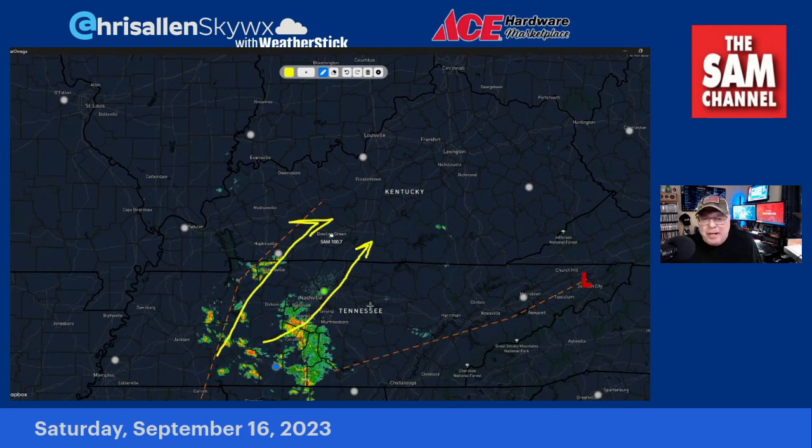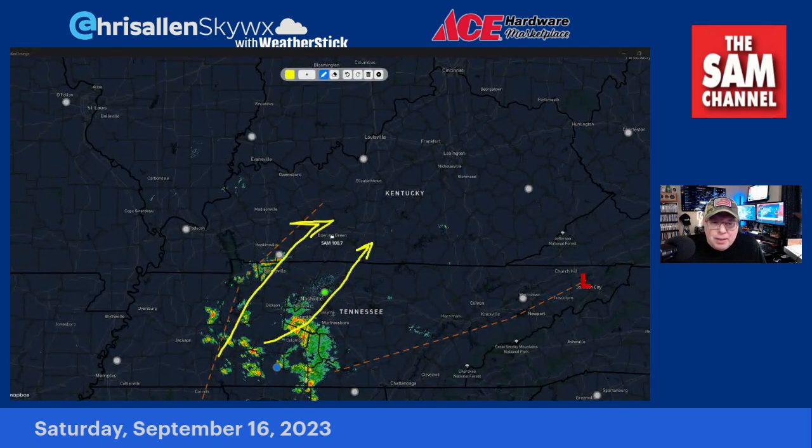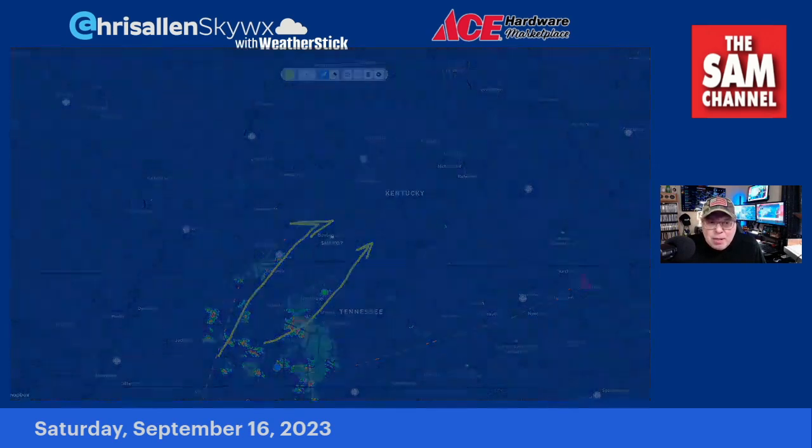Haven't seen a lot of lightning. There's been a couple of strikes out there outside of Clarksville, Tennessee. But it's the activity that will follow that disturbance into southern Kentucky this morning. And there still may be a few of these showers lingering into the afternoon, but in any case, it's not going to be a lot of rain. It's just going to be kind of hit and miss, scattered showers.